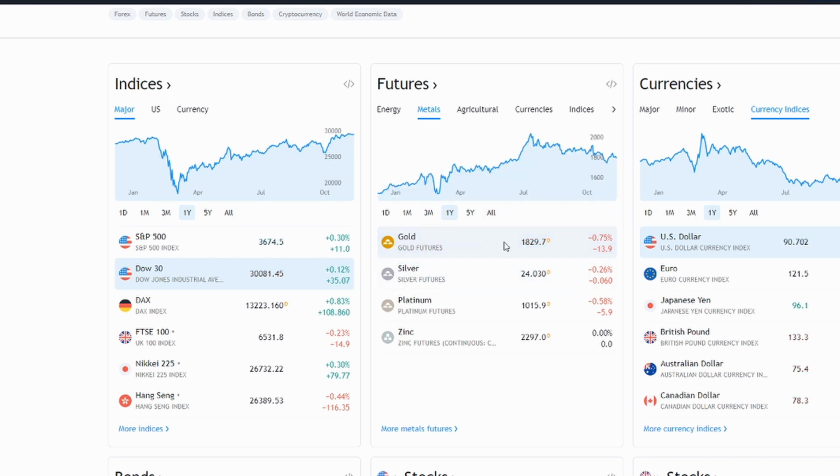Coming over and taking a look at gold. After setting a new high in July, it's pulled back continuously since then. Hopefully we'll be seeing a good buying position for gold here soon.